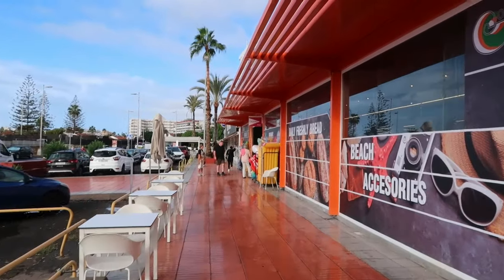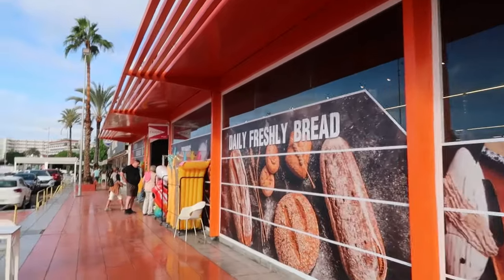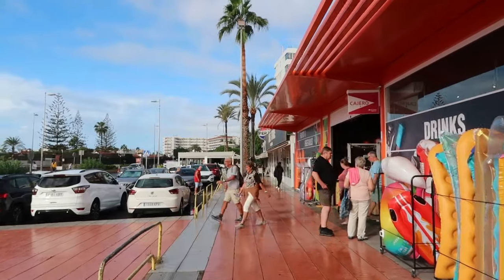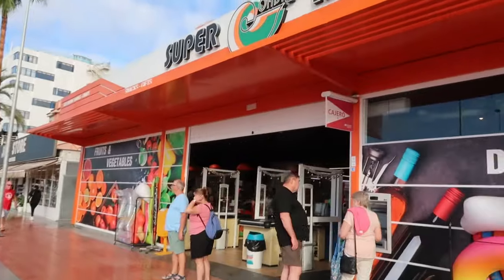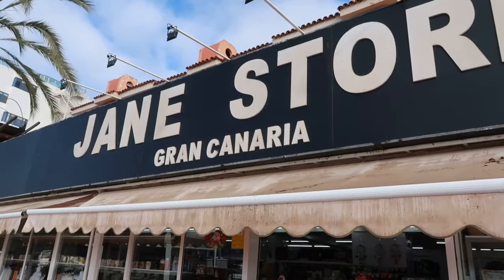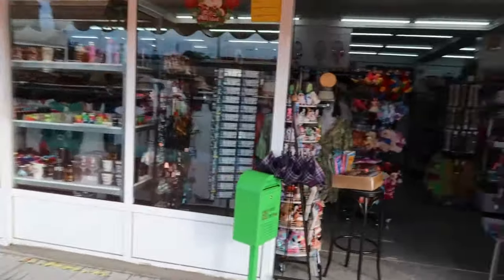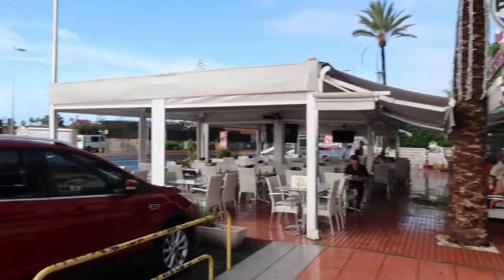But here you've got an actual supermarket where you can get everything you really want. Next door to that, you've got the gift store, which is selling all the things that the tourists buy. Dresses, etc. A little restaurant just there.